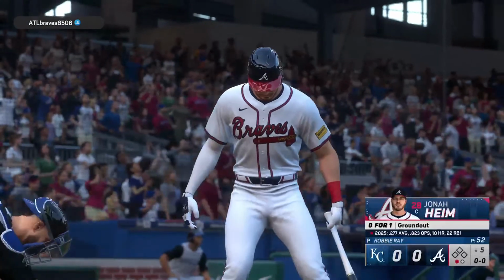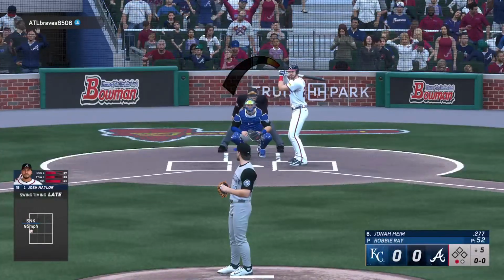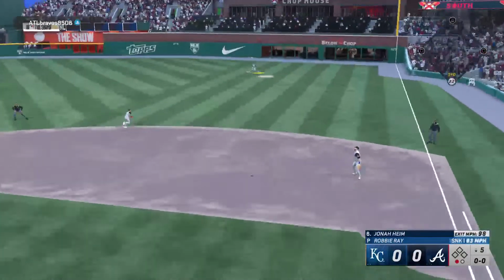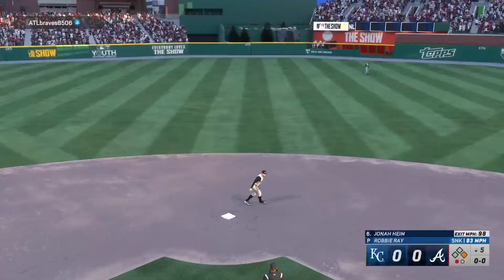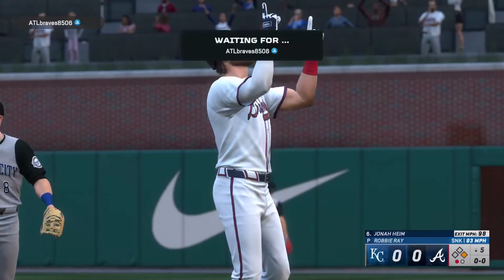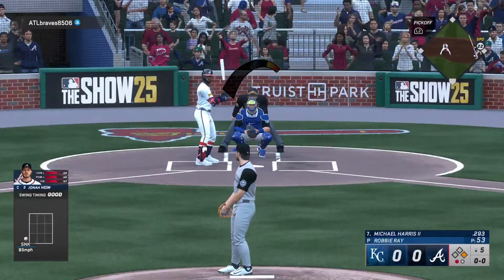And now Jonah Heim. That swing right there tells me he's seeing the ball pretty well. I know it didn't produce a hit, but he made solid contact, and that's all you're looking to do anytime you're at the plate. That one the other way. First pitch swinging, went up there with the plan to be aggressive. Pitch was away, and he did exactly what you're supposed to do with it. Drive it the other way. Just go with the pitch.